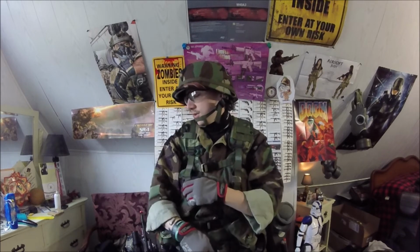But yeah, no, that's more or less the gear I'll be running. In terms of miscellaneous gear, obviously I'll have a canteen on me. I don't really have a camelback that matches my camo pattern at the moment. But I will probably have a few other miscellaneous stuff. I am considering actually putting on a lot of other cool things, but that's down the line.